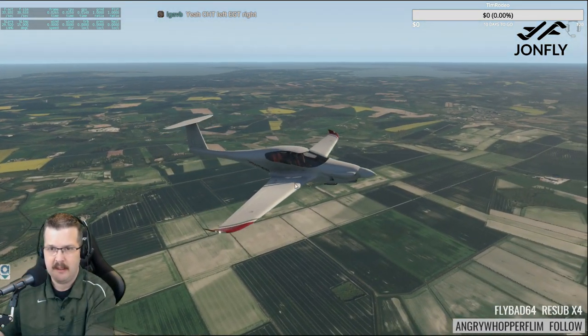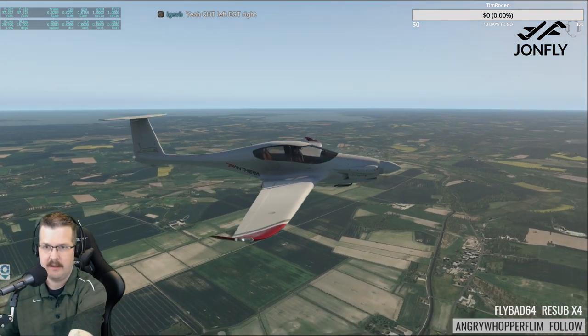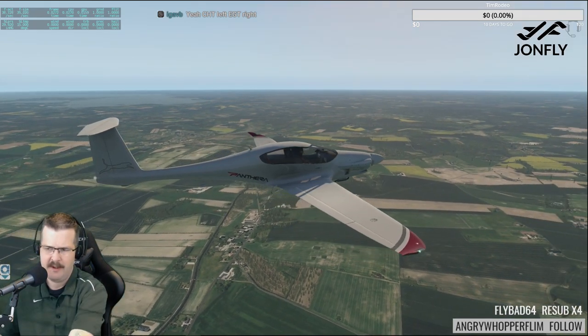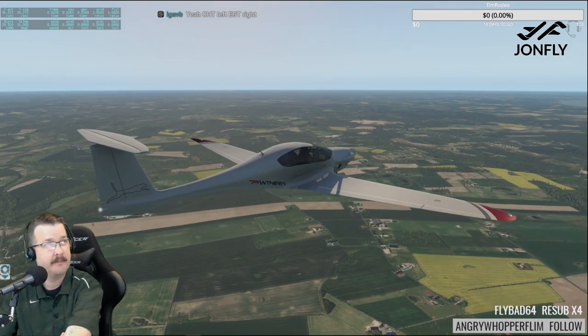I need to fly this plane a little bit more, but what is this? Look at this scenery, folks. I mean, despite our engine problems, we got some nice looking scenery.